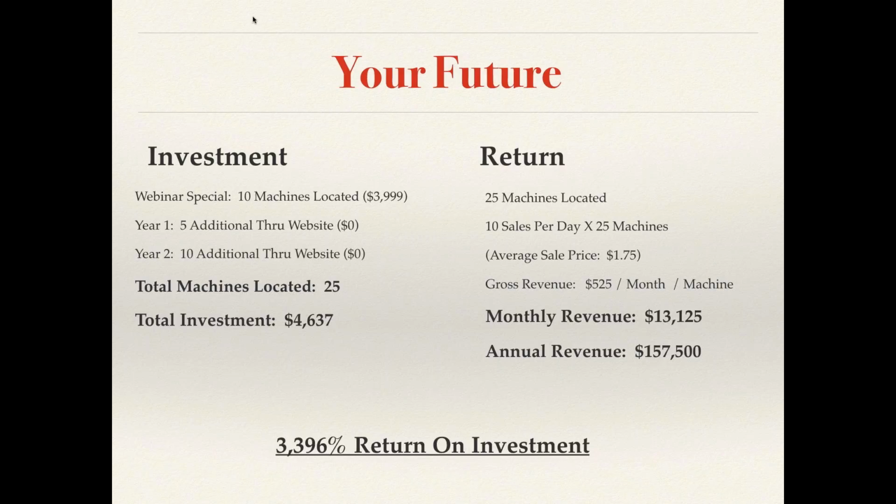And then we show you your total investment at $4,637. So why $4,637? Because of the $29 a month, which is for website hosting, maintenance, the weekly reports, and the ongoing search engine optimization. That's only $29 a month.